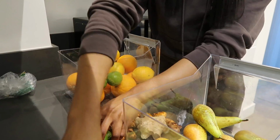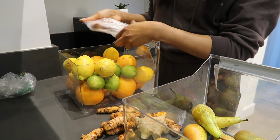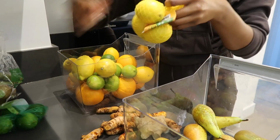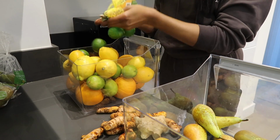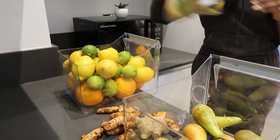Here I'm starting by dispensing my oranges and my citrus fruits into one of these containers for my fridge. I absolutely love citrus fruits. Not only are they delicious and refreshing, they are rich in compounds called flavonoids, which have been shown to inhibit growth of cancer cells and prevent the spread of tumors. So I love getting citrus into my diet.